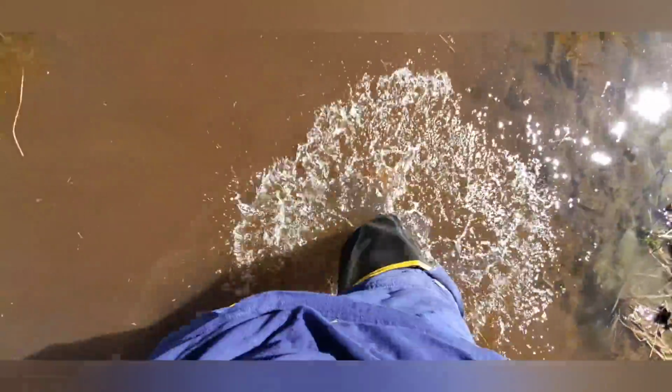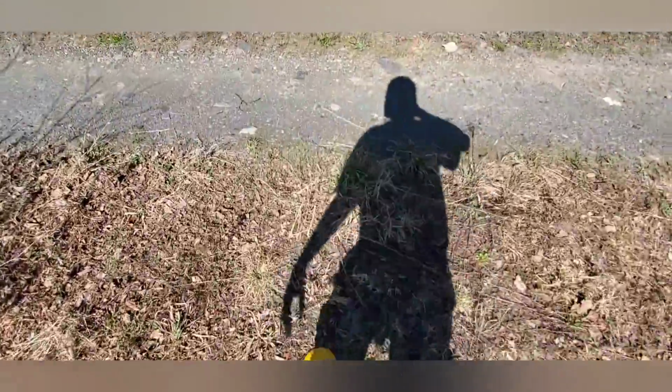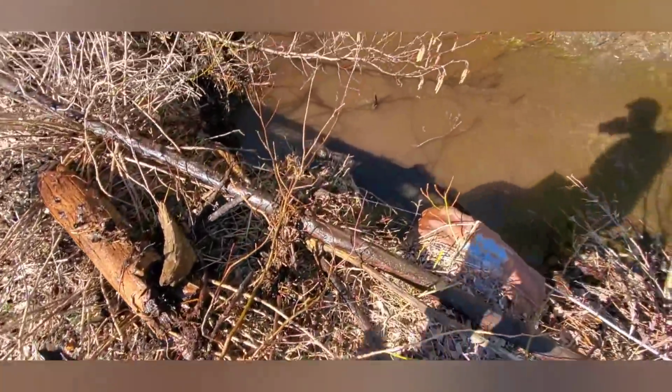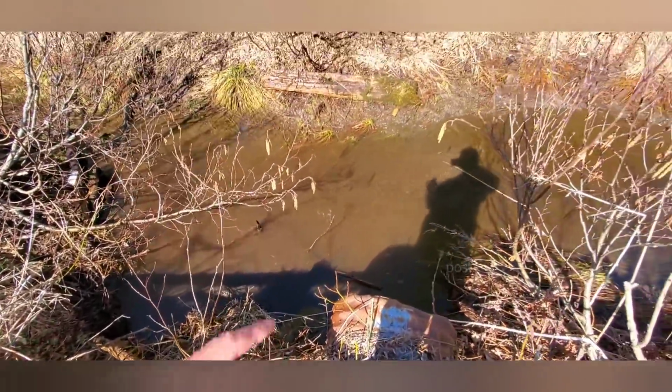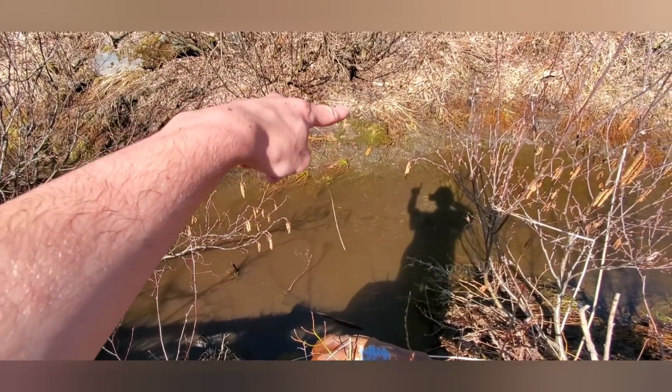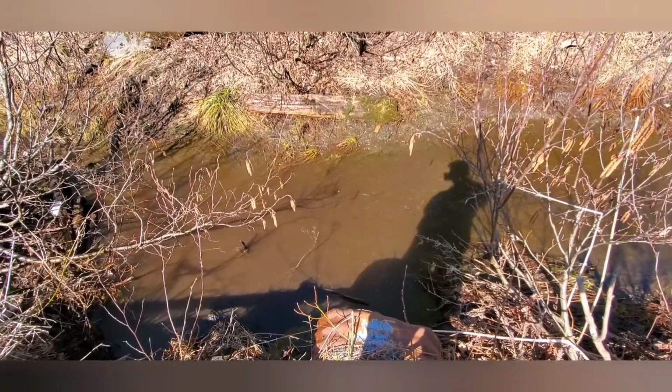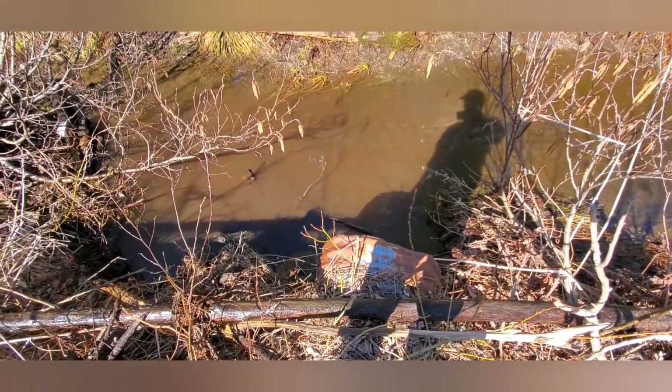All right, let's get back over to the other side and see our progress. So this is what the clog was. A few heavy water log things. But you can see the area that we dropped. It's a good foot so far. And it's continuing to drop.